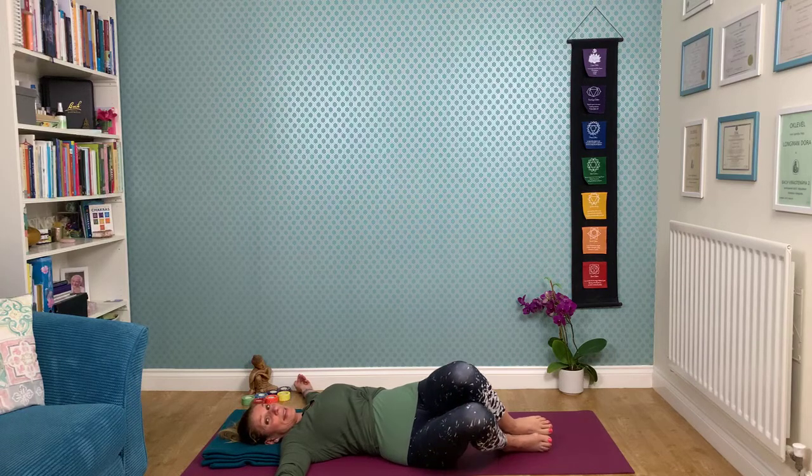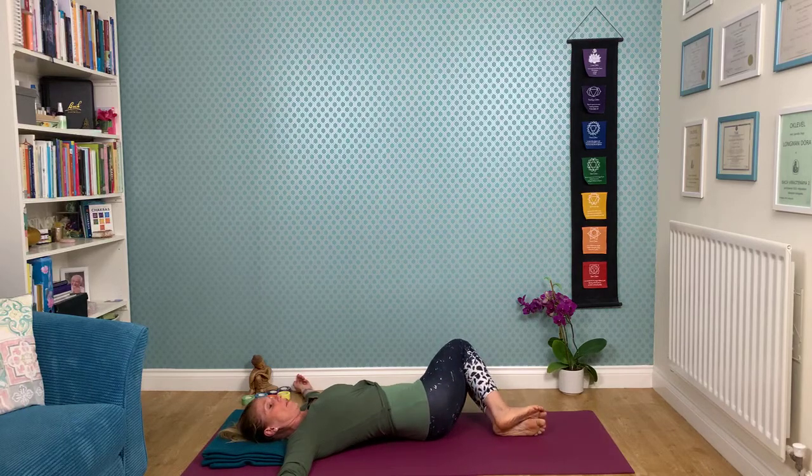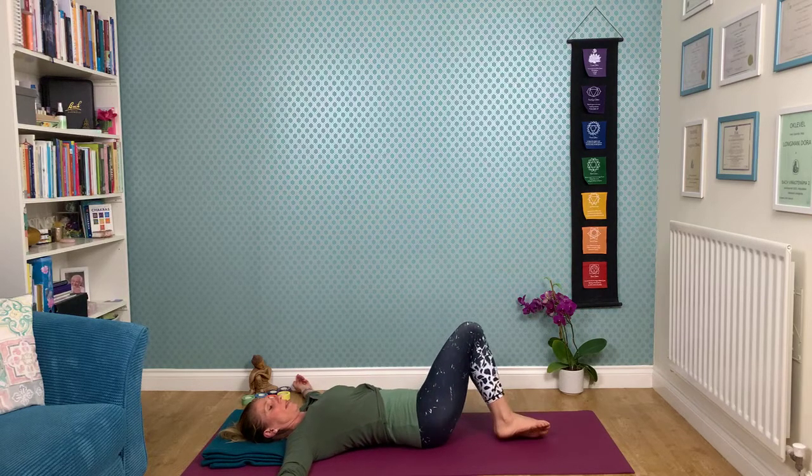And then on the next exhalation, bring the legs back to the center and drop them out to the left, relaxing into this pose. And then bring the legs back to the center.